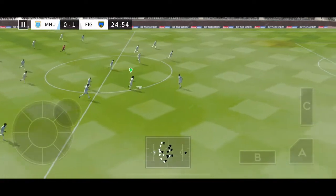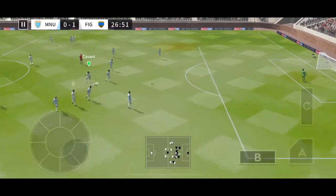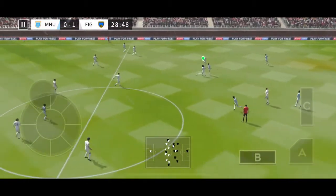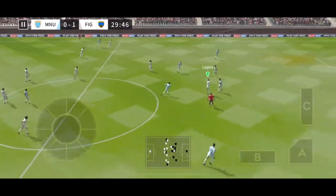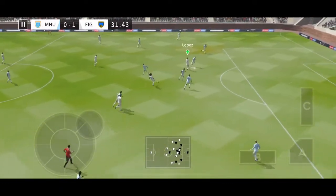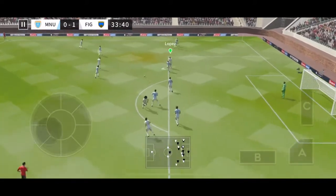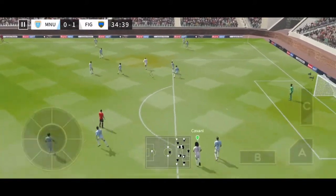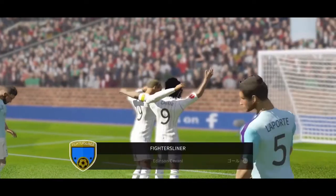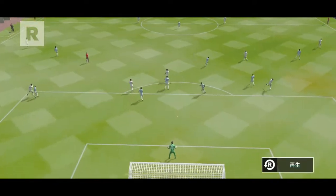Cavani. He loves to run with the ball. Now Walker. And Lopez. Cavani in space. Surely now. What a finish. That goal, his second of the match. The replay will give us a closer look.